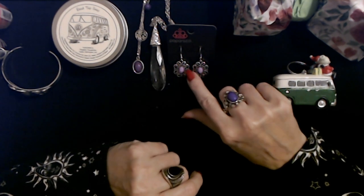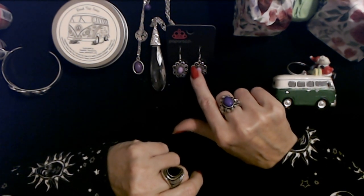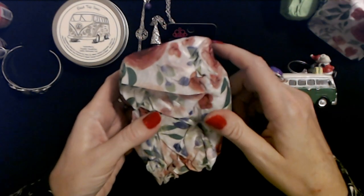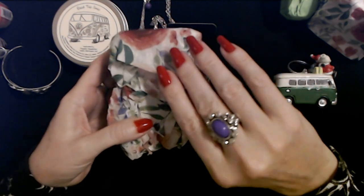Oh, those are beautiful. I love the little purple center there. Those are gorgeous. Thank you. Oh, I thought this was going to be heavier. It's large, but it's just lightweight.